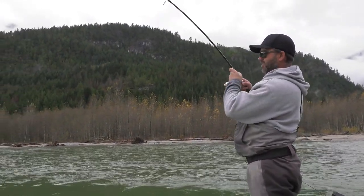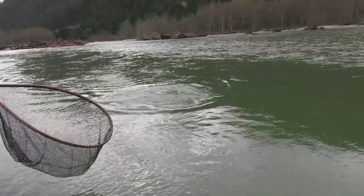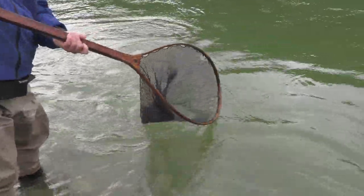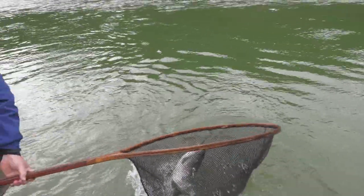Look at that, it's the coho roll. Somebody needs to tell these guys it doesn't help them. It just gets them tangled up in the line. Usually it just closes their mouth and they can't fight. Look how clean this one is. Whoa! Rookie net guy. There you go.